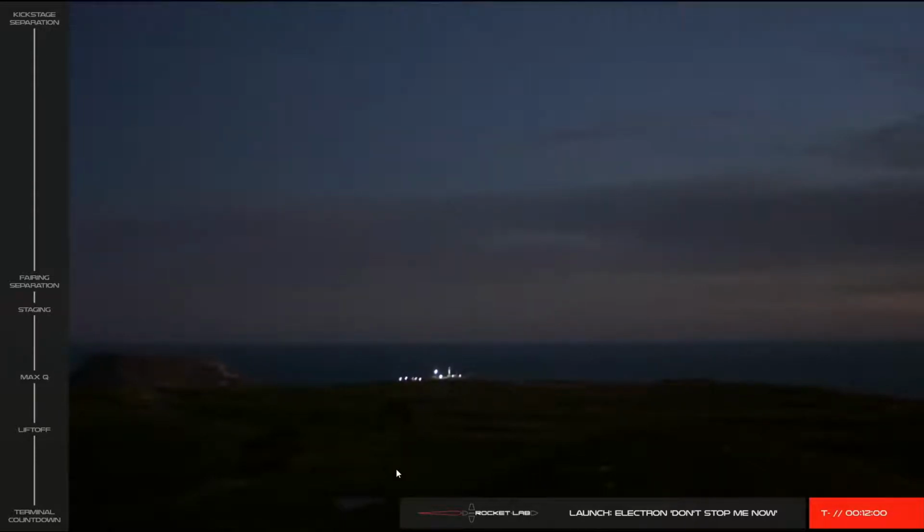Right now we are at a T minus 12 minutes hold because of the wind speed. And guys, why do we hold it at T minus 12 minutes only? Why not anything else?